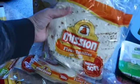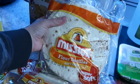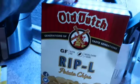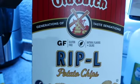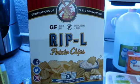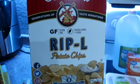2 packages of the Mission flour tortillas. These are for breakfast burritos. And then a box of the world's best potato chips. I think they are. They're so good. The Old Dutch Ripple potato chips. I think they're only sold in the Midwest, but they're so good.